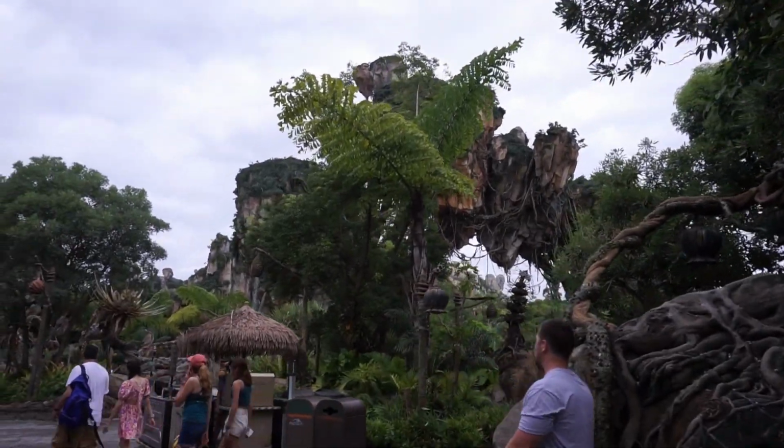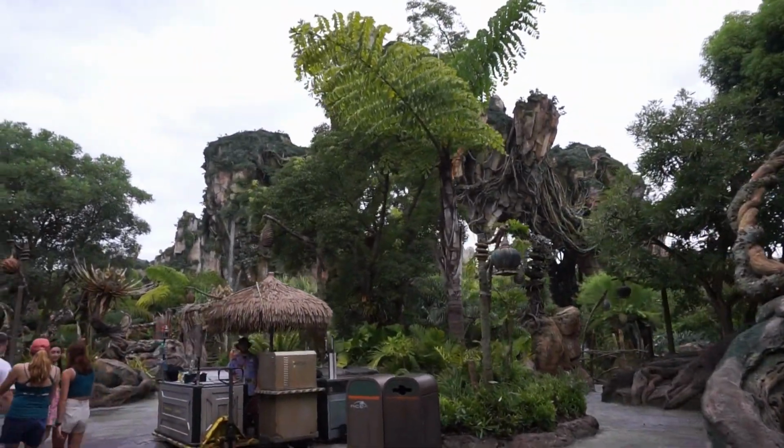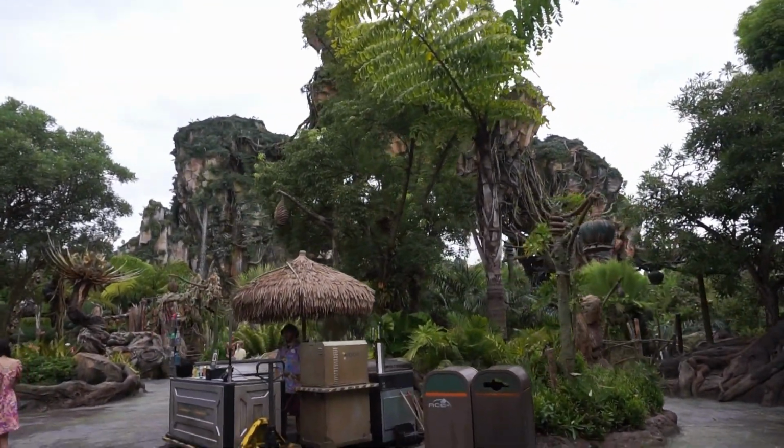And reveal to the floating mountains. Look at that.